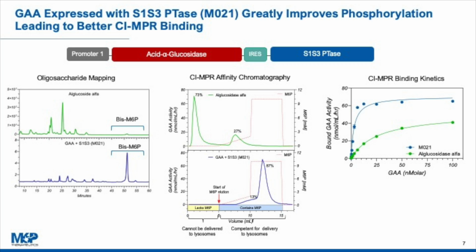Okay, but who cares about binding to a receptor on a column? This is how well we look at the binding. And really, when I say binding kinetics, this is how well we measure how well it binds the receptor. And what we want is to be able to bind all the receptors and saturate binding, which is what this top point is. And we can see up to 100 nanomolar, we're still not saturating all the receptors. But for this one that has this huge amount of bis-phosphorylated glycans, we're able to saturate that receptor, and it works out to an affinity of about 2 nanomolar, which is really nice because so little amount of the enzyme actually gets to the interstitial space.